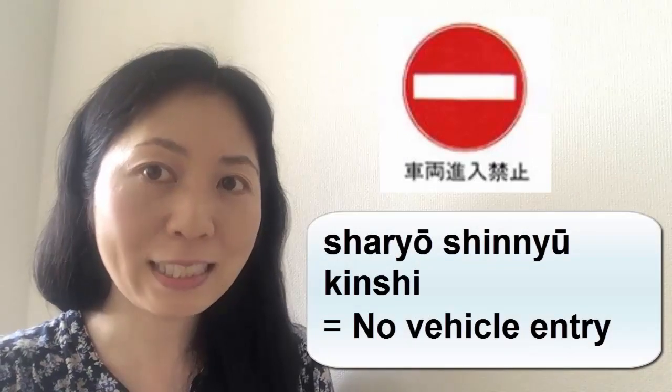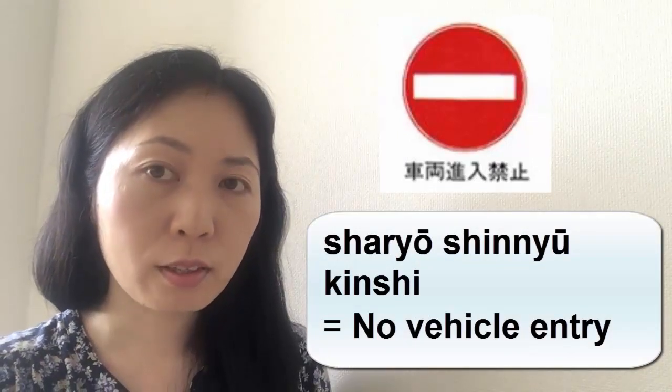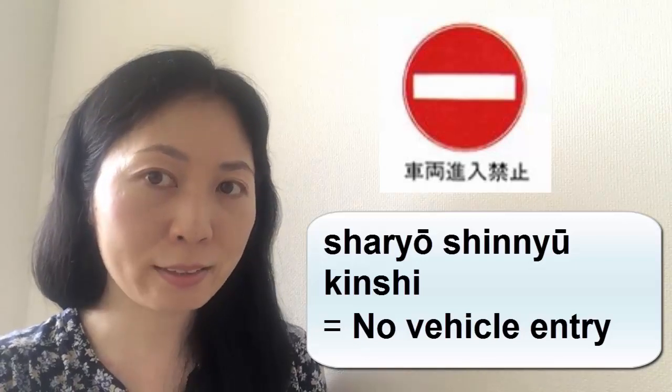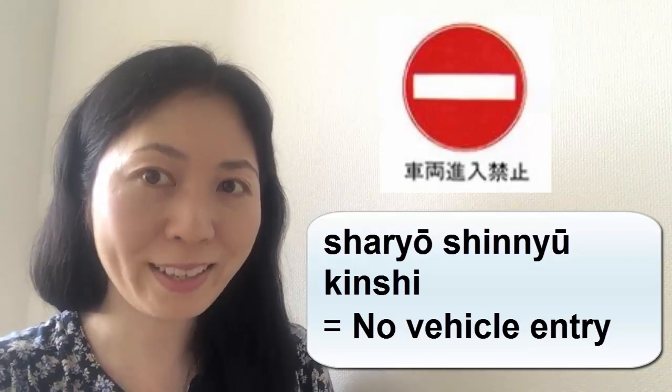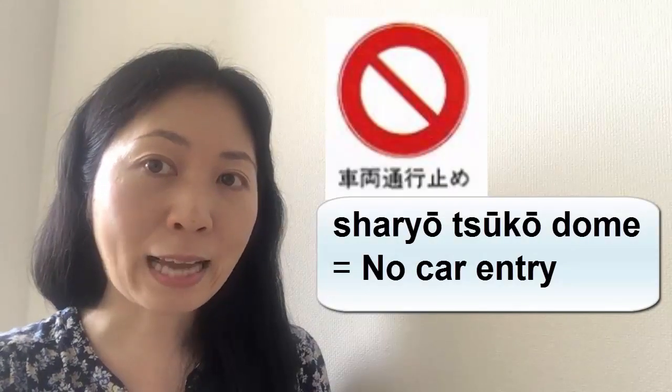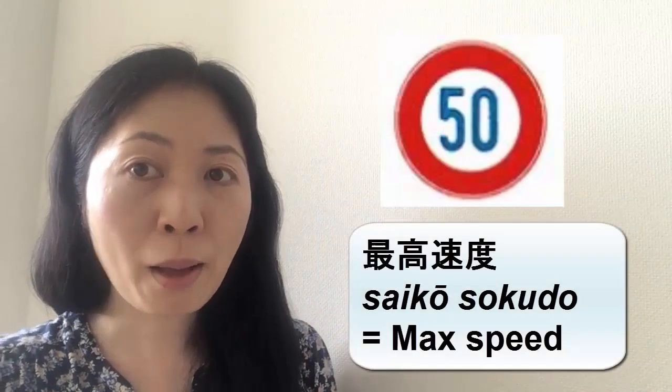Next one is this. 車両進入禁止. That means no entry for vehicles. So pedestrians may enter, but vehicles cannot. It is closed to all vehicles. Okay, the next one. That means cars cannot enter. Okay, the next one. That means maximum speed.